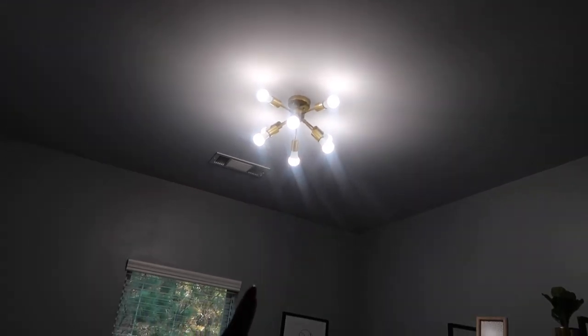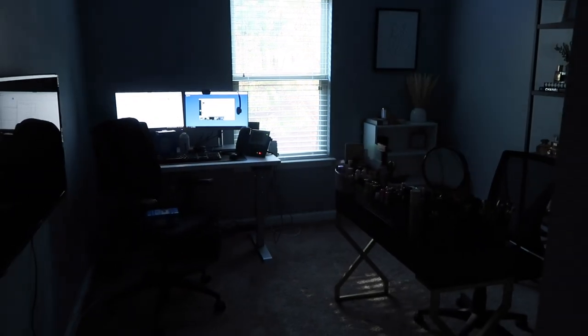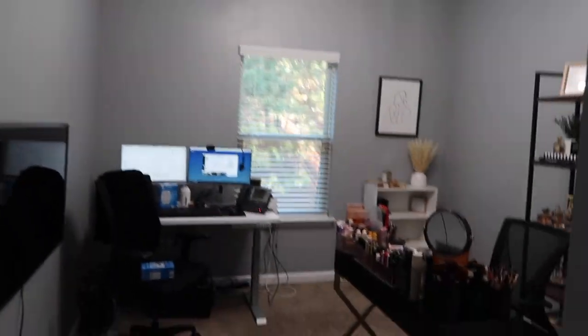First of all, I only had two lights in there, and they were yellow. So the fact that this is white light, and it's just so bright. If I turn the light off, look at that difference. It is so crazy, and I'm so excited.